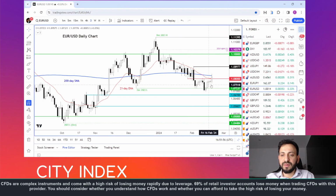Looking at the euro dollar now, as you can see, it has broken the 108 level, which had been support and resistance in the past. It is now testing the 200-day moving average, which is going to offer some resistance, as you can see by the wick of the candle. So it's going to be interesting to see where the euro dollar closes today's session.